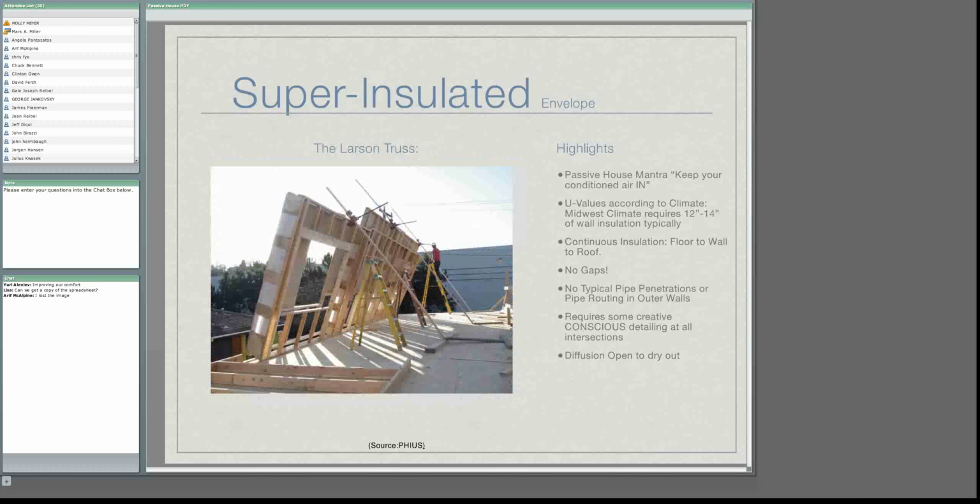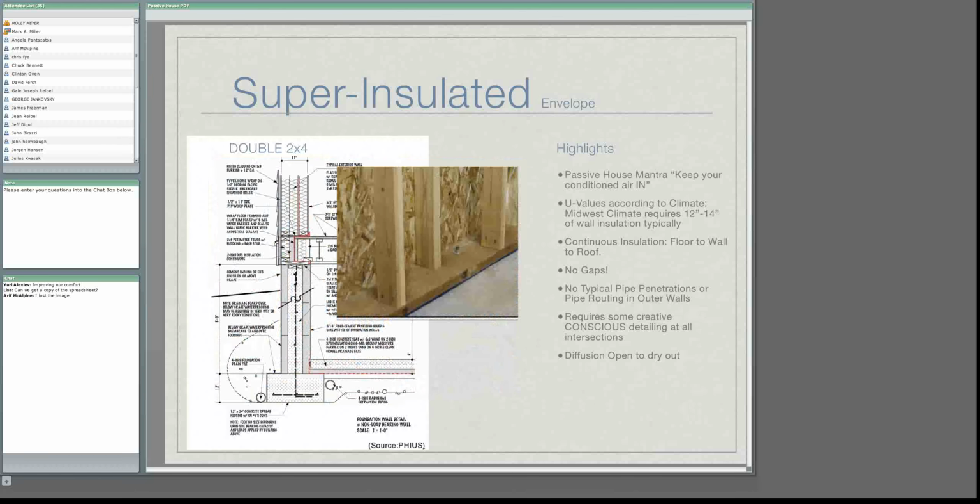Here's another method, which is called the Larsen truss. And this is basically a double 2x4 wall that uses these scabs of plywood to hold the second layer of 2x4s out. The beauty of this system is, again, very quickly you have a very deep cavity to fill with your insulation material, and that outer 2x4 can dip down and go below your floor plate to offer some extra insulation in front of the floor plate, which, as you know, is a weak link. Here's a sample of a staggered stud situation, which again keeps your insulation continuous and uninterrupted.